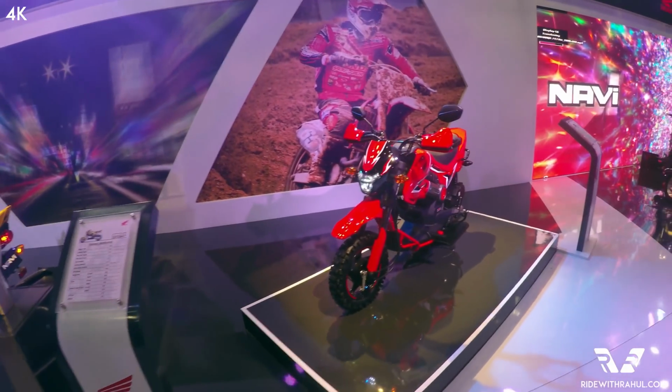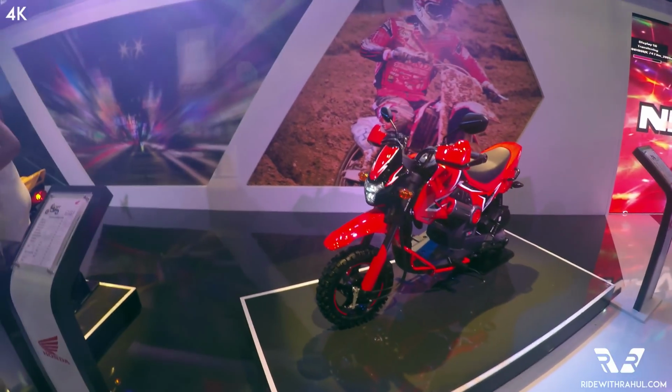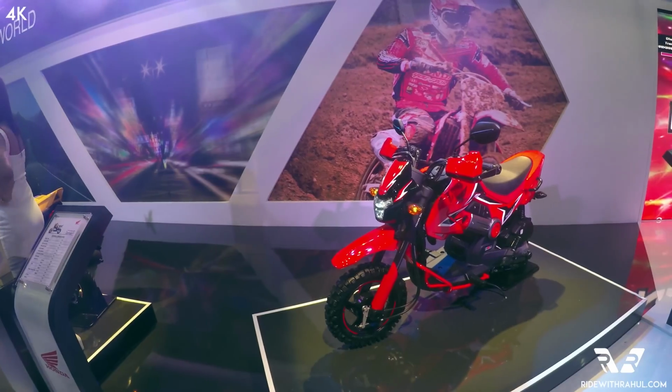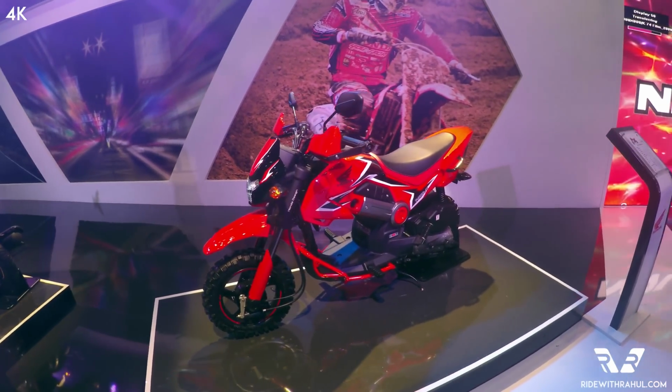I think this is very attractive because you're going to get that mileage of around 60 kilometers per liter. You get all the convenience of a scooter, you get the storage space of a scooter, but you get the looks of a beautiful motorcycle. Whereas a scooter will set you somewhere around 60,000 rupees and above, this will come to you quite cheap. So I'm already guessing this is going to be a bestseller.